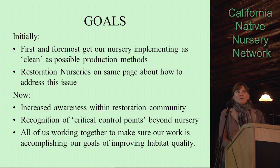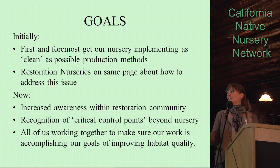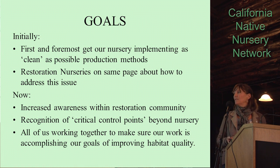I had been thinking in our discussion yesterday about, we could be this careful all the way along in our production and then deliver our plants, and they could sit on the ground for a week or two, who knows where, and get infected while they're there. So, this idea of consciousness around potential vectors for contamination all the way through the process is why it's important for all of us to be here together today. And this goal here, all of us working together to make sure our work is accomplishing our goals of improving habitat quality.